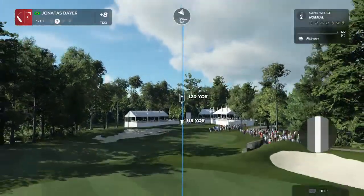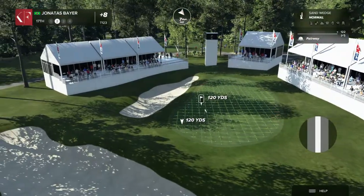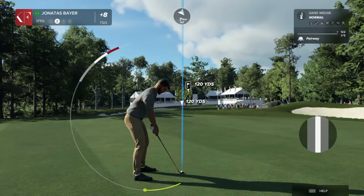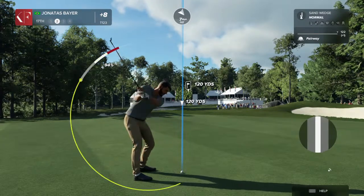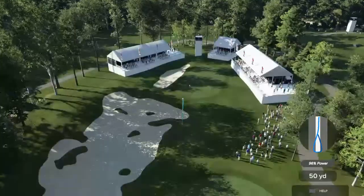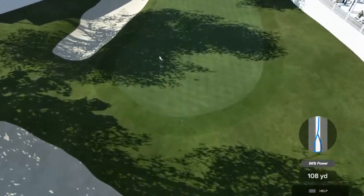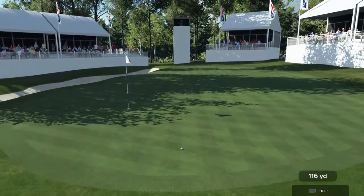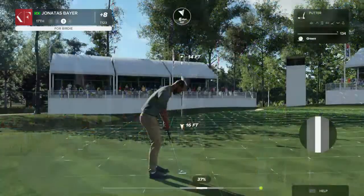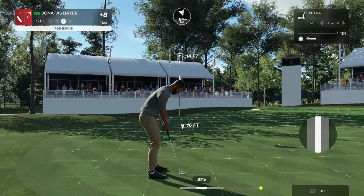From around 120 yards here. Pretty good wind back into the player's face. Yeah, not a bad effort, that one. Up onto the green and a chance to hole your putt. Lining up the birdie putt here.